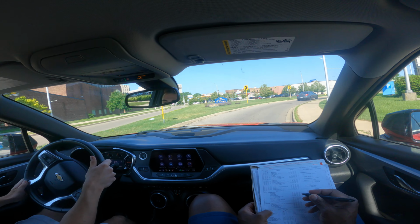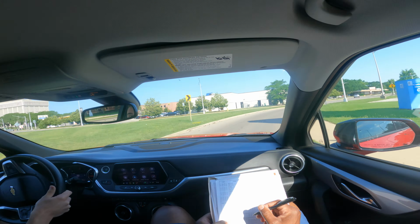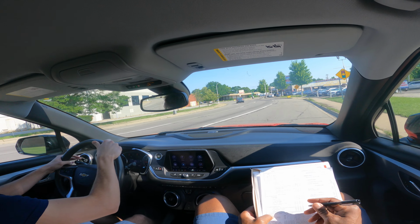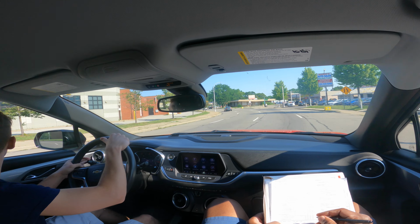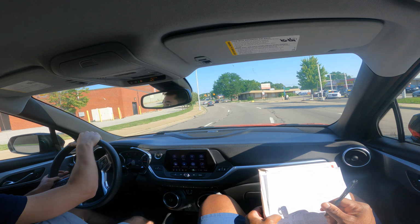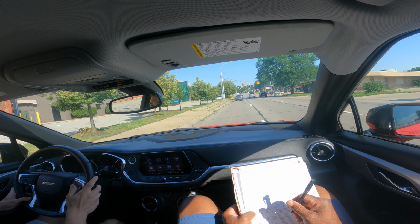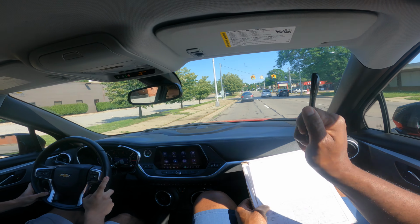This area is a more advanced area, very confusing. So what I need you to do is get all the way over to the left once you get a chance. Good, he's doing his traffic checks. Get all the way over to the left. Thank you. Okay, brother. What I'd like you to do is make a left turn at this light.